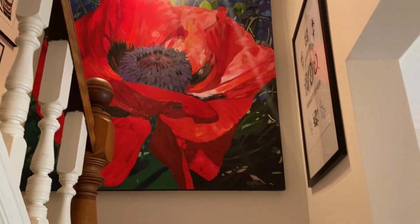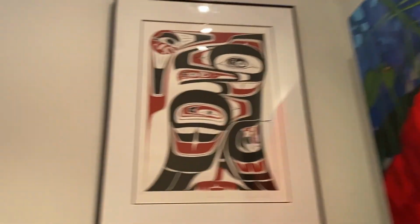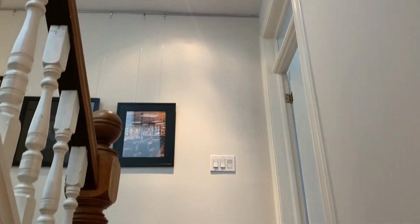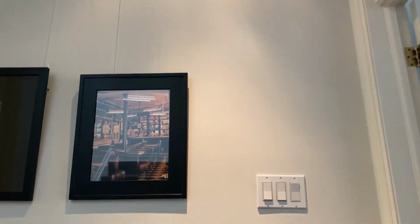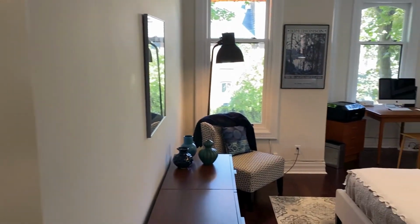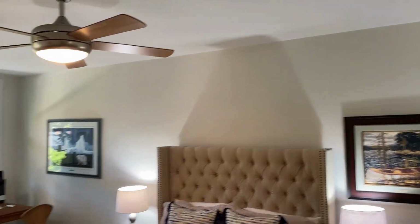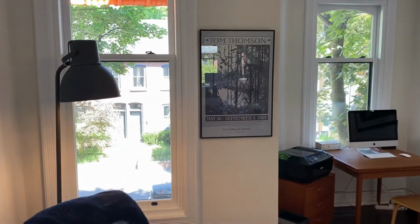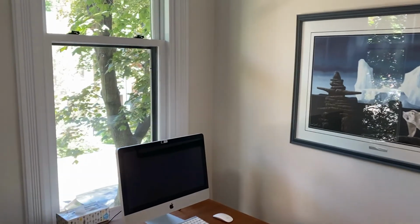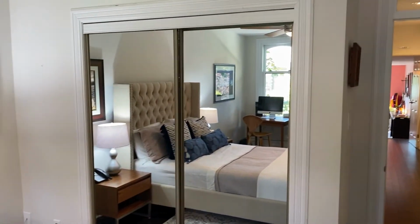So coming up the main floor stairs, we see a fair amount of light. A wonderful place to hang your art. Wonderful little art gallery. Let's step into this front bedroom. The front bedroom is great if you have guests visiting, or if you have another child, or if you want a place just to come and work. As you can see, it overlooks the street and has great big mirrored closets.